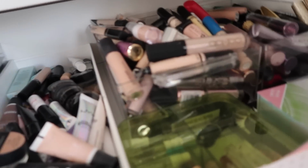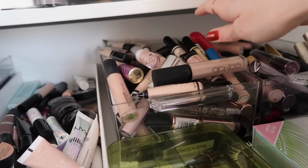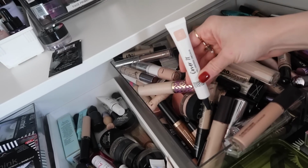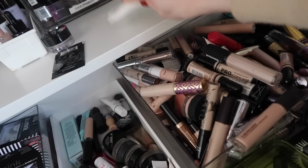Okay, well, I'm over here. Let's do concealers, which are heaping out a little bit. That needs to get under control. Hopefully I can even see what's in here. This one's a contender. I remember liking the coverage of this, but I think it was like super sticky. That one's a maybe.